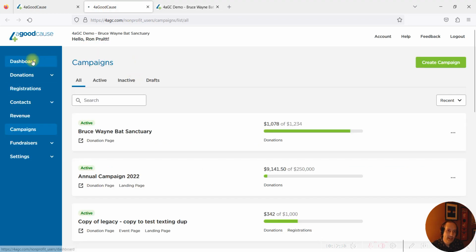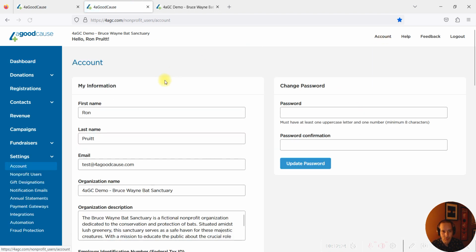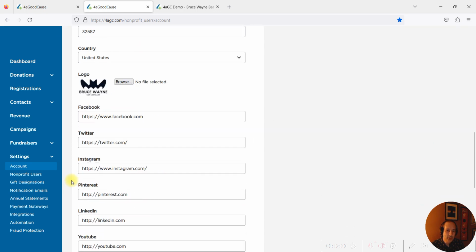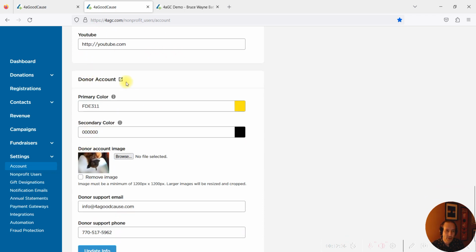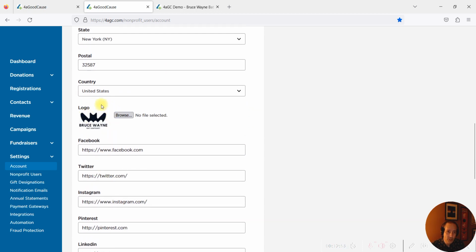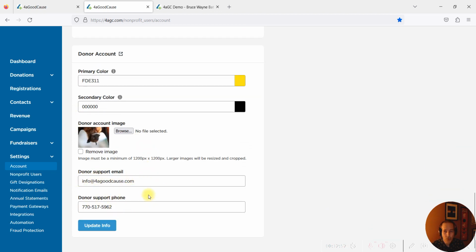looking in the nonprofit account that you have with us. Once you log in, you are going to click on Account on the top right. The configuration of this donor account is right below the configuration of other global things here under My Information. You'll see donor account. You can set a primary and secondary color. You can set what we call a donor account image. This is really a representation of your work. We can include this image on the account in addition to your logo that you configure. And again, a donor support email, a donor support phone. That's going to appear in the footer of every page.